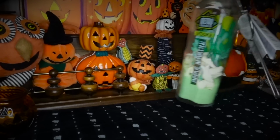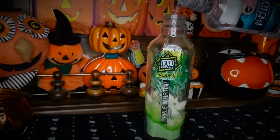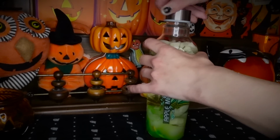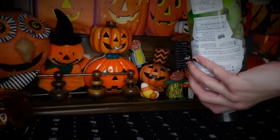Okay, bye. So here I am getting this Appletinis mix started. Super exciting. I'm just adding some regular vodka, and it filled up, and already the color was wild and alien, and I was like, this is gonna be terrible for me, but also very delightful. So go ahead and shake it up.